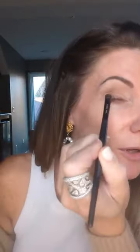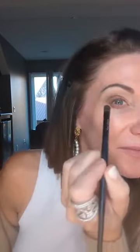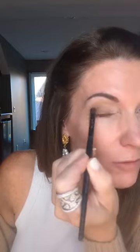There's a little bit of shimmer in it, which is okay because we're keeping it low, which is where, if you're going to wear shimmer, you want to keep it low. I'm not anti-shimmer. Sort of anti-shimmer.